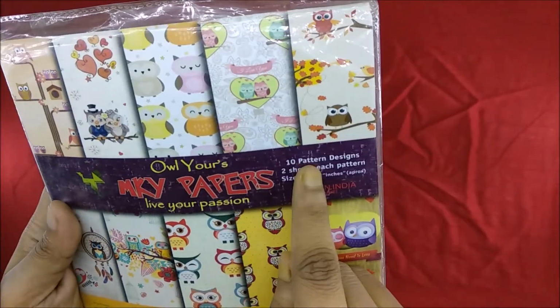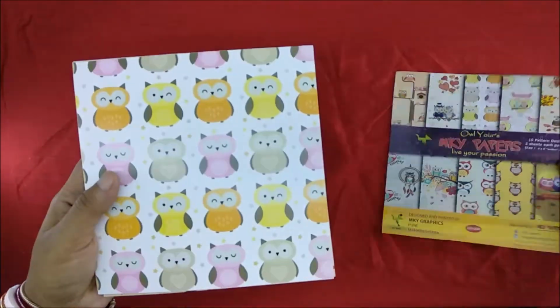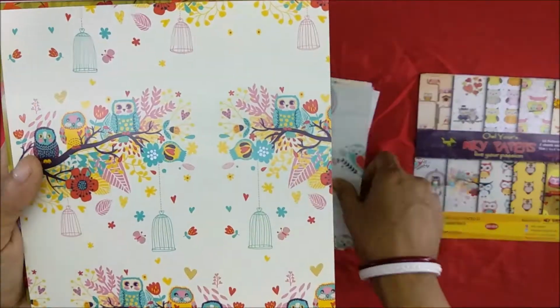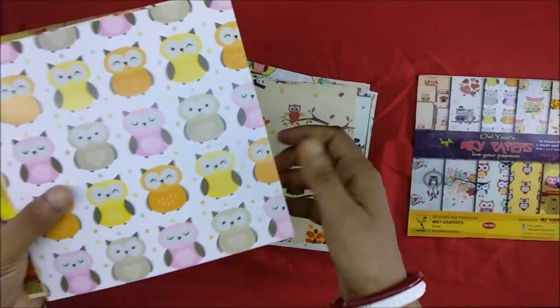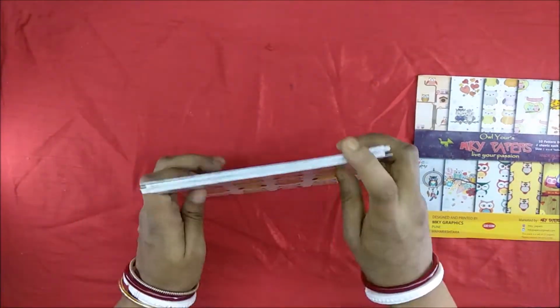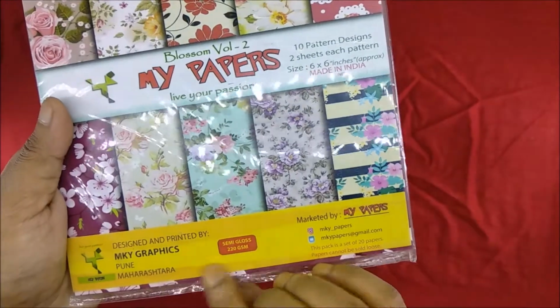Paper pack. One is the Blossoms Volume 2.